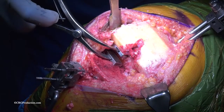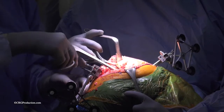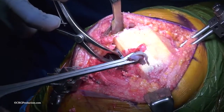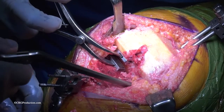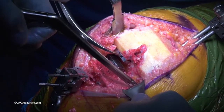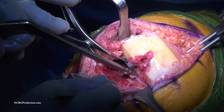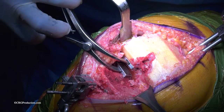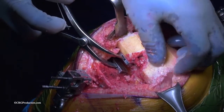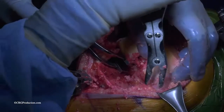Bone spurs are noted around the posterior aspect of the knee, now removed. They can limit the amount of flexion a patient has, so it's important to pull these all out. There are remaining bone spurs along the edge here. These are all removed with a rongeur, ensuring a nice smooth edge.